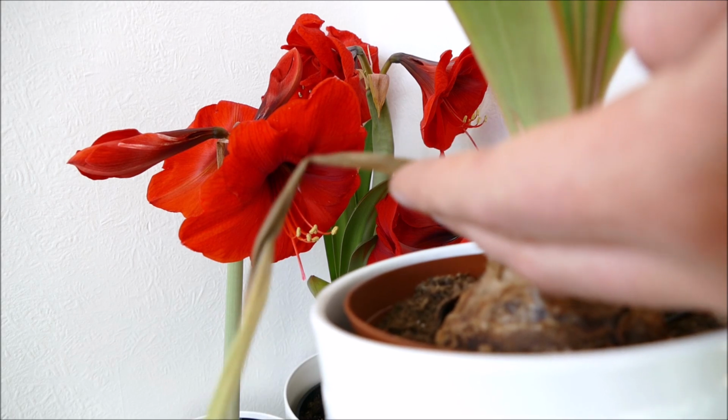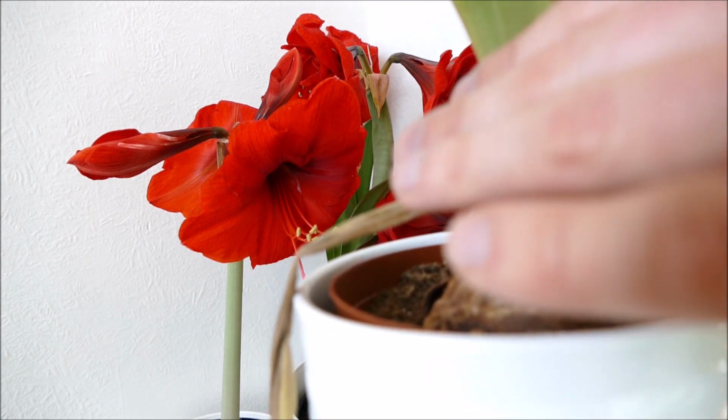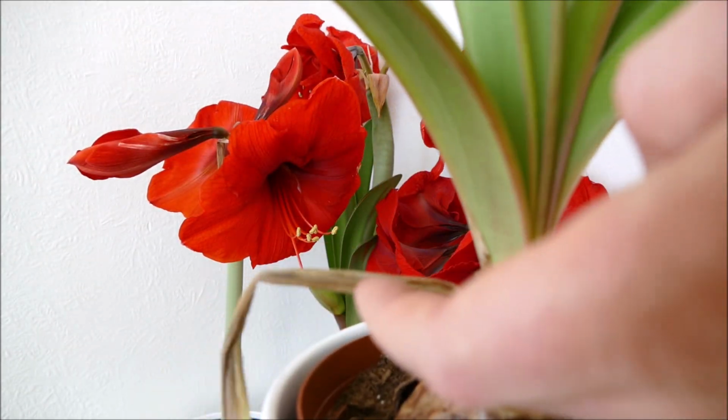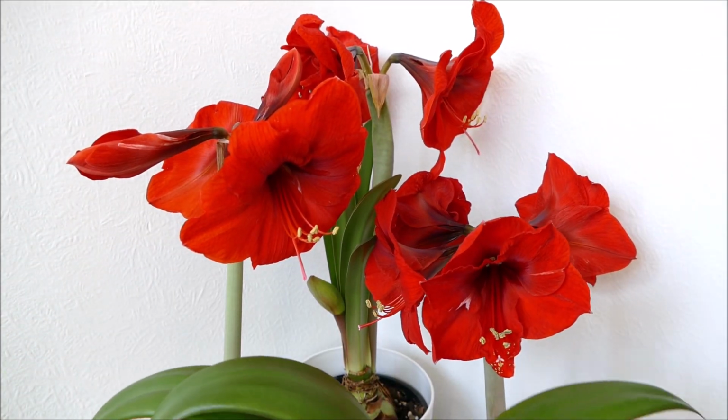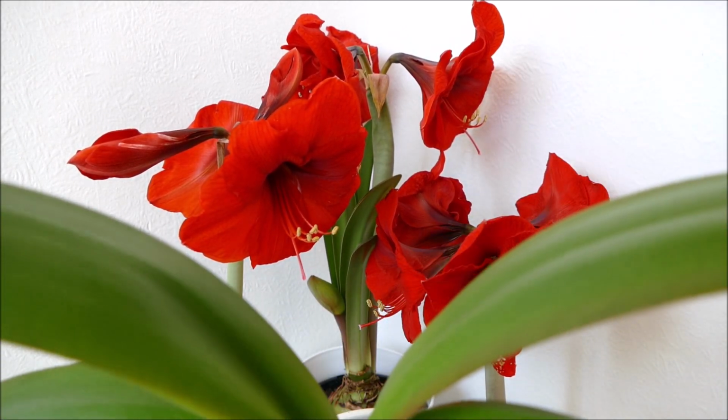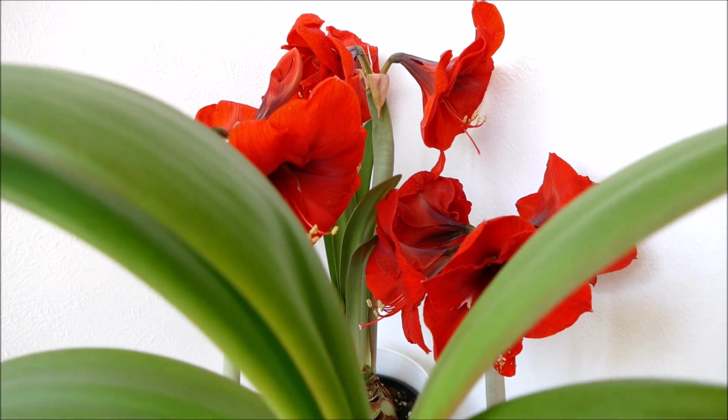That just allows the plant to absorb all the nutrients and minerals that have grown into those stems and take it back into the bulb. So I tend to leave them until they're completely dry and then pull them off. But it's looking pretty healthy, very big leaves, and it did flower well. It had two spikes. The flowers were smaller though than my other Amaryllis bulbs.